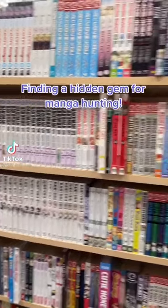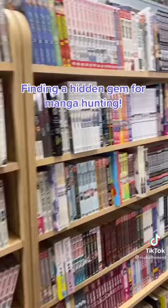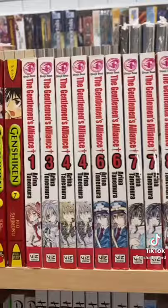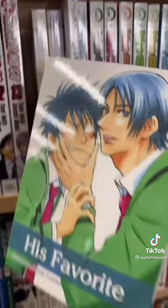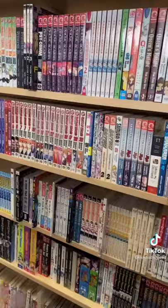I just found a complete hidden gem of a store that I didn't even know was in my own town. This comic store that I went to had a huge variety of manga that I don't normally see because they have ex-library books and they have some older series like Old Shoujo Beat, Tokyo Pop. It was amazing. I did spend a good amount of time browsing around and I definitely need to go back, especially since we're still doing this manga hunt.